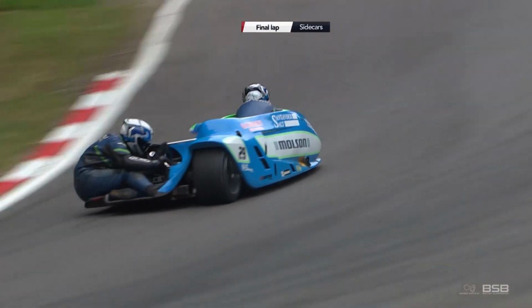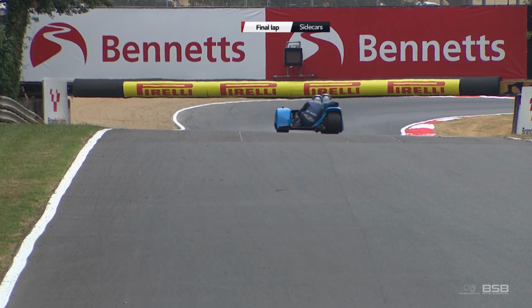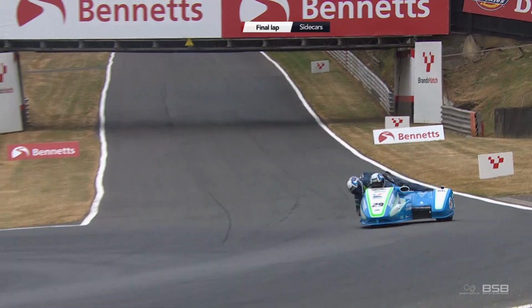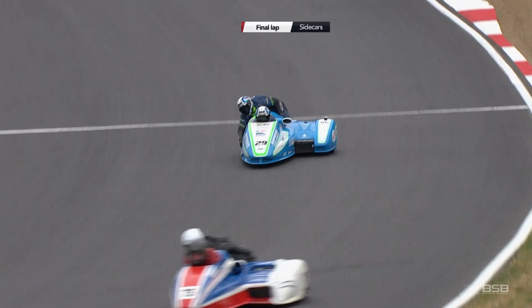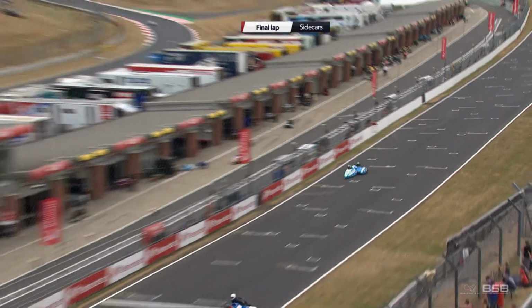On their way then, what a brilliant performance it's been. Victory number 2 here at Brands Hatch for Steve Kershaw and Stuart Clark on the run down to the checkered flag. Just shy of lapping Nev Jones and Jody James, who have had a strong second race, a good performance for them. Nev Jones enjoys his racing and has his moments, I have to say.